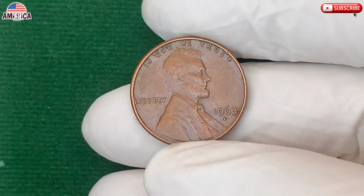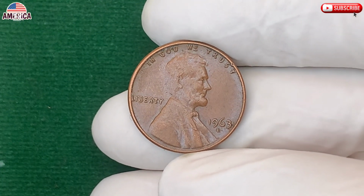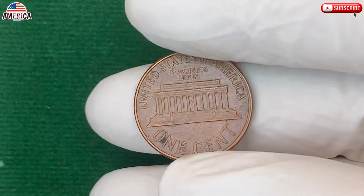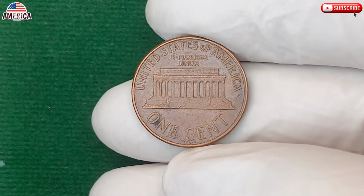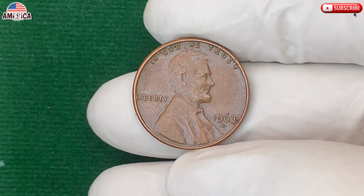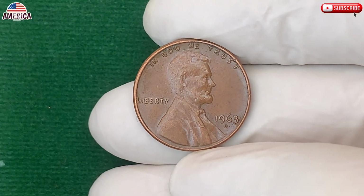The key to understanding the value of the 1963 Lincoln penny lies in its condition and its rarity. Most of the pennies minted in 1963 were circulated heavily, making them subject to wear and tear. Over time, coins that are circulated frequently show signs of damage, such as scratches, discoloration, and fading details. For collectors, these coins are often of limited value because the wear detracts from their overall appeal. However, there are still certain coins that stand out due to their pristine condition or unique features.